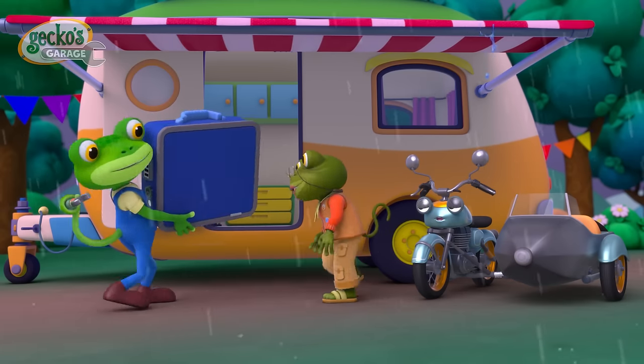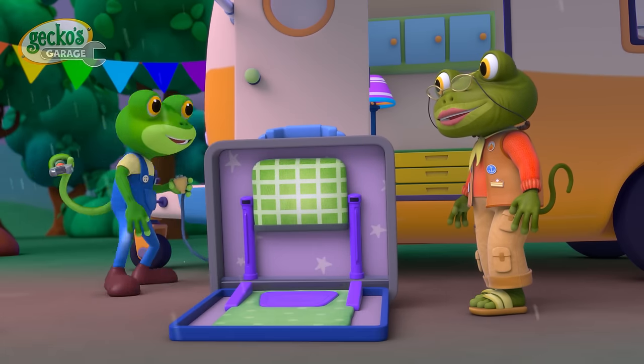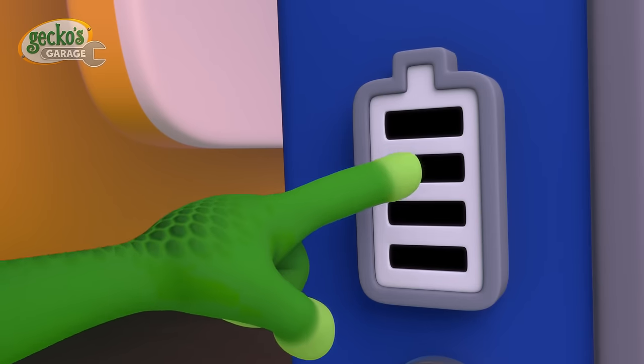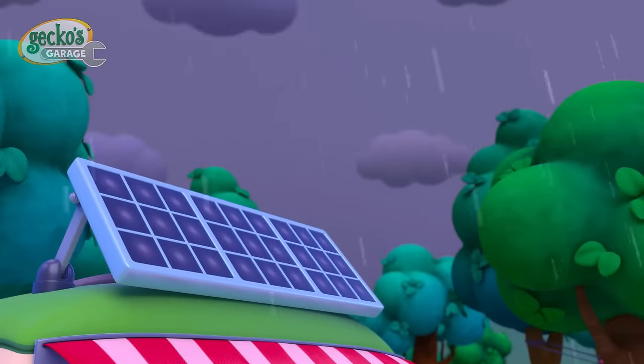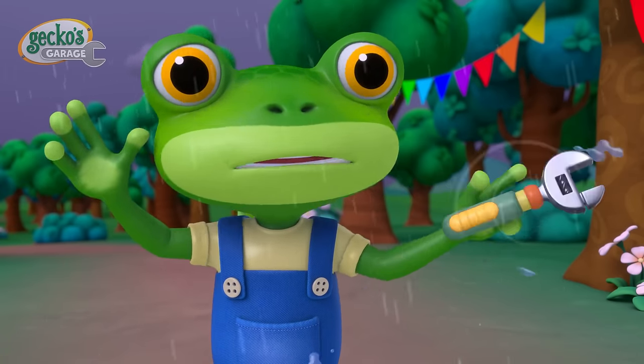No problem. We'll just use her portable charging bed. Huh? Spinning screwdrivers. No power. The solar-powered charging beds collect their energy from the sun. But there's no sunlight today. We need to find another source of power.